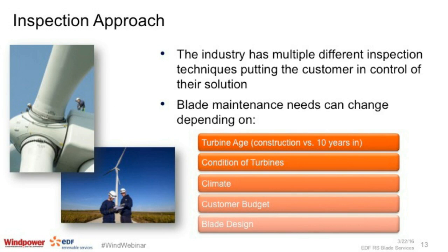So an inspection approach or approaches, the industry has multiple different inspection techniques, putting the customer in control of their solution. Blade maintenance needs can change. Here again, the turbine age, whether it's new, just out of construction, or 10 years in. The condition of the turbines, how much maintenance has been done before and how much they've been affected. The climate, the customer budget, and the blade design.